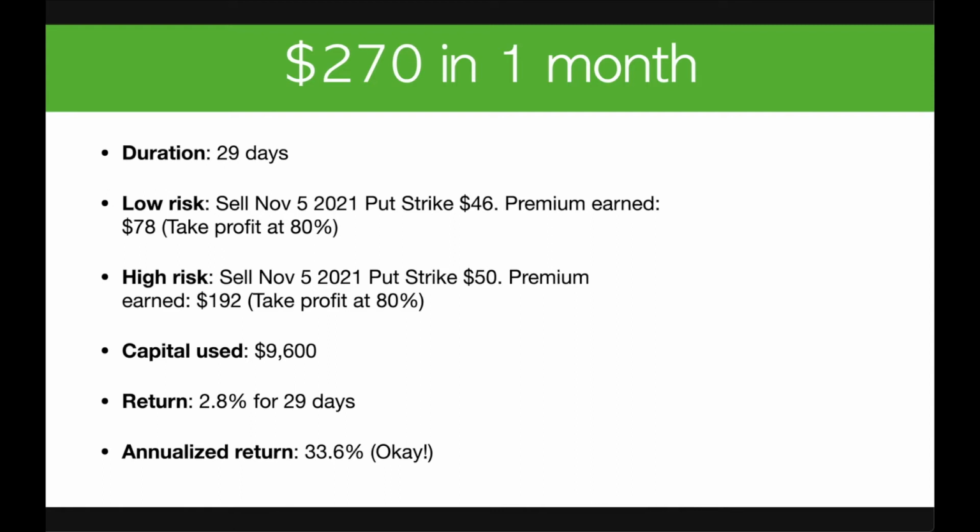So there are 2 positions that I'm planning to place. The first one is November 5th expiry. Put strike is $46. The premium earned will be $78. So I'm taking profit at 80% instead of waiting till the expiry date. Now for high risk, again, it's November 5th, 30 days from now. The put strike is 50, so it's higher risk, and the premium earned is 192, again taking profits at 80%.